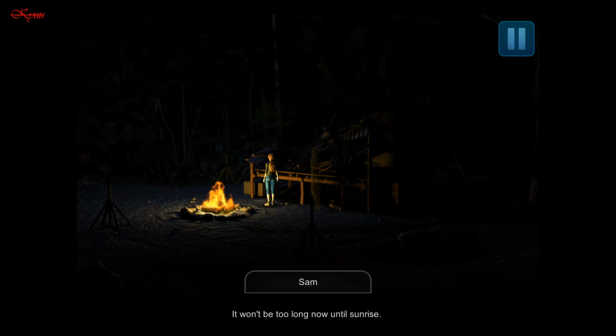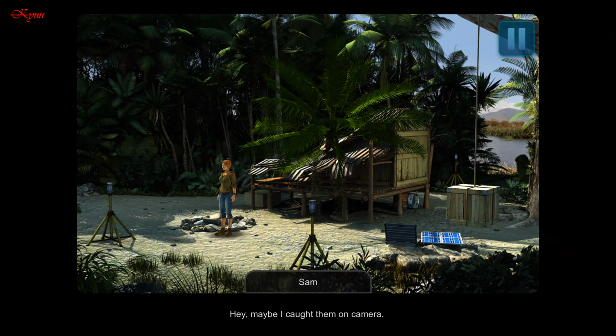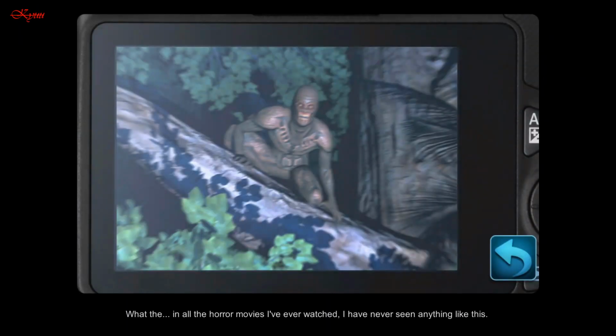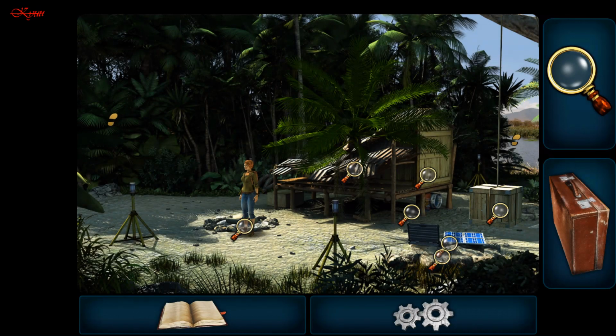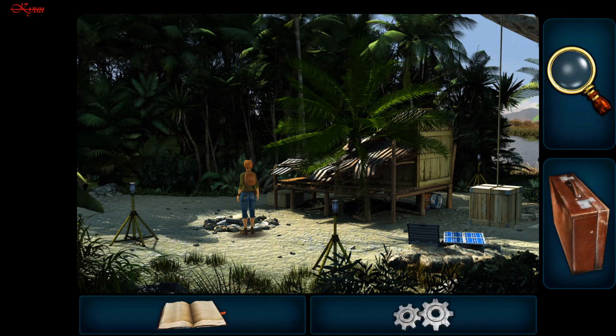It won't be too long now until sunrise. What a night. I never got back to sleep. What were those things? Hey, maybe I caught them on camera. What the... In all the horror movies I've ever watched, I've never seen anything like this. Now there's pretty much nothing to stand in the way of a comfortable evening.